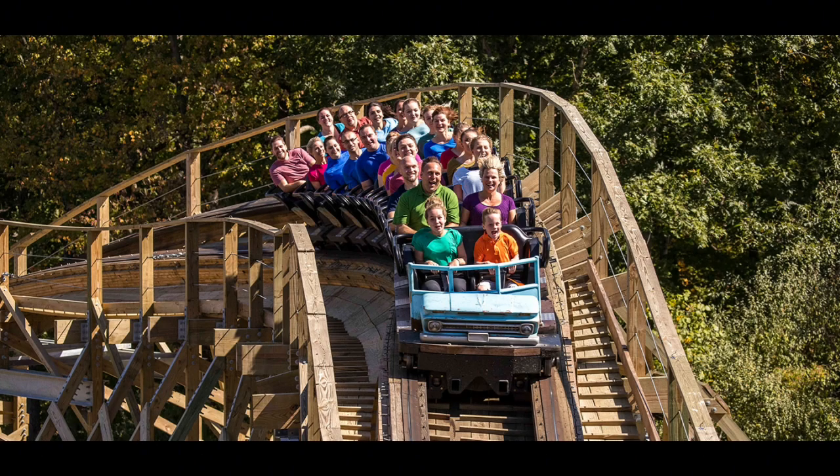At its way better but also kind of worse sister park, Kings Island, we have Mystic Timbers, which is arguably the best GCI out there with just straight airtime. I like airtime. I haven't been on Orion, but I can't imagine it being better than this.